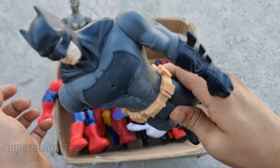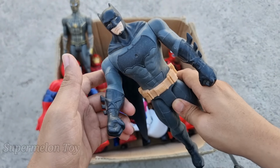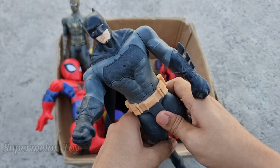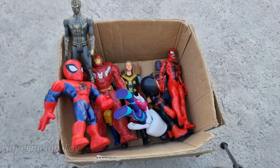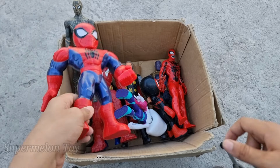Wow, Batman is such a cool superhero. Guys, look at the bat logo on his chest. An amazing Batman. He wears an amazing yellow belt. Guys, he's very stylish superhero Batman. Wow, so amazing. Now, who is next one here, guys?